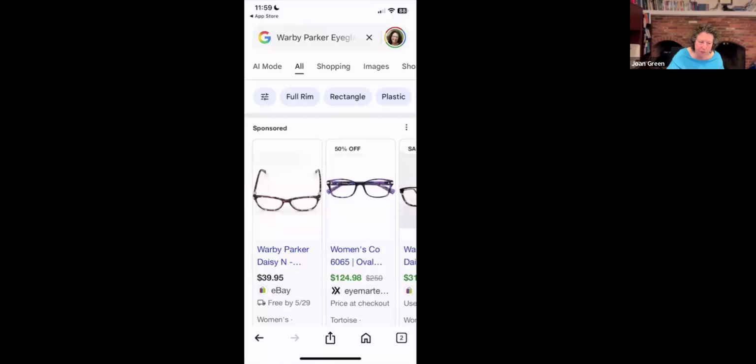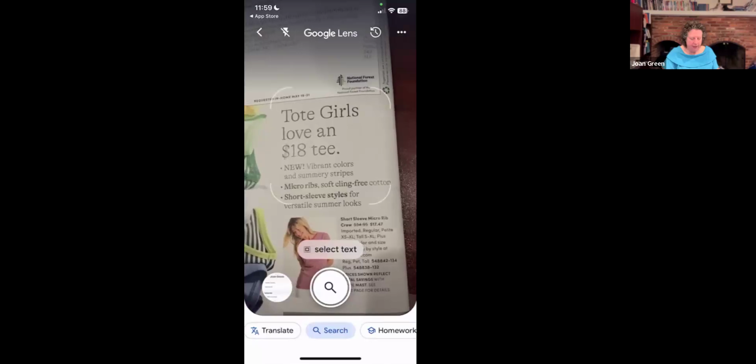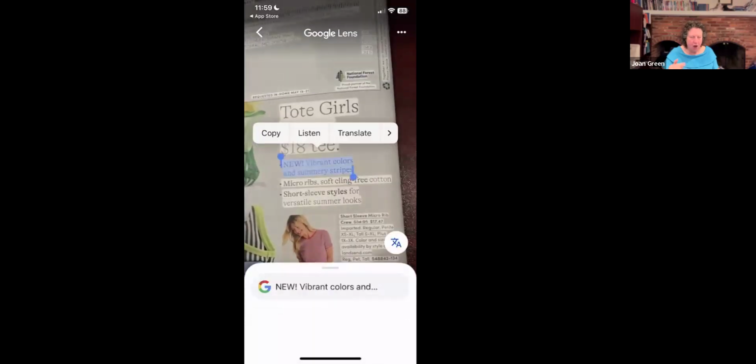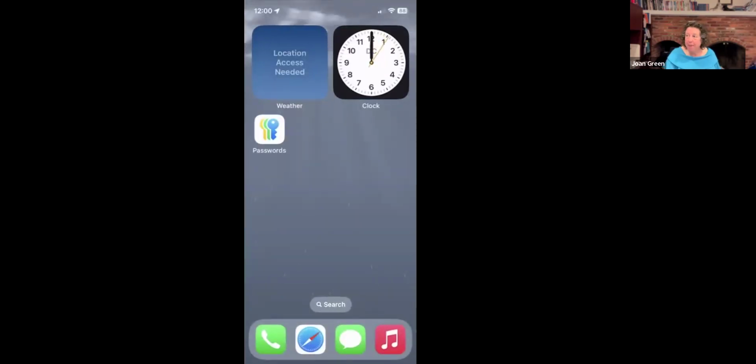Or if you want to read aloud something, you can just take a magazine or a sign or anything you want. So I'm going to go back, click on the camera. And again, here's the camera. And so I can select the text. It automatically highlights the text. And then I can copy it, I can listen to it, I can translate it, or I can copy it to a computer. So what I was talking about was just listening. New, vibrant colors and summary stripes. Oh, it's a really, really great app. So again, there's no Google Lens app. It's just a feature of Google within the Google app.